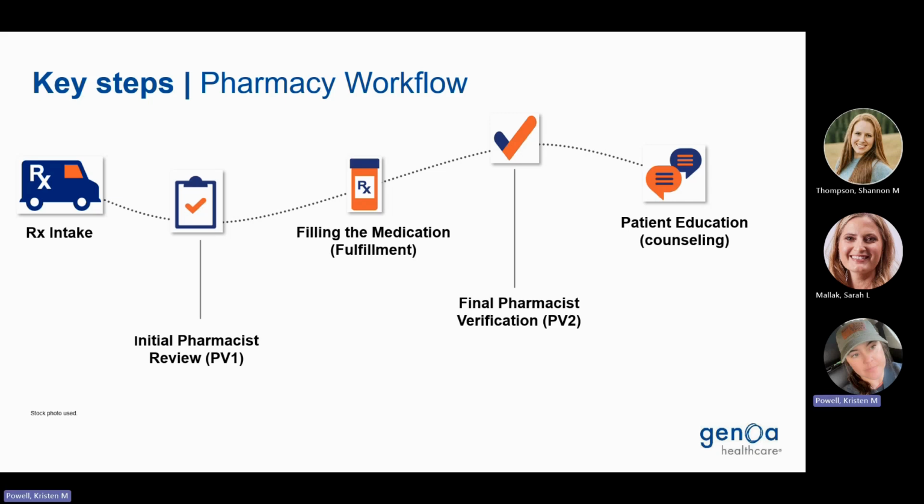Next, we complete the final pharmacist verification, which is a step that we also refer to as PV2. A second pharmacist check is performed after the medication is filled. Here, the pharmacist will ensure that the correct medication is being dispensed and has a second opportunity to review and take any action on DURs presented to them.